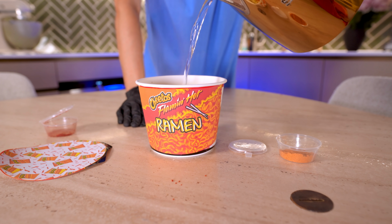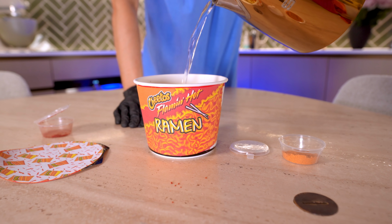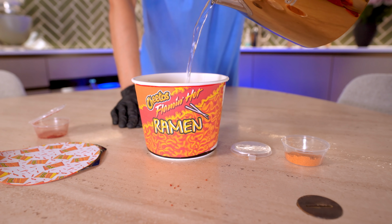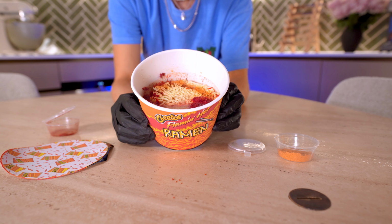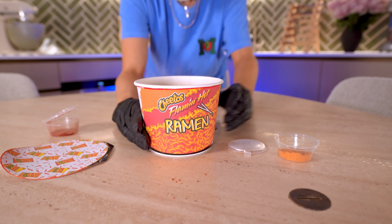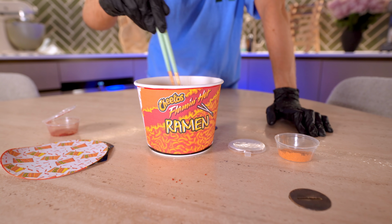So we're gonna pour the hot water. And I am hoping, okay, there's like a line. Okay, I'm gonna stop. The noodles still look quite pale, but the water is quite red, but I'm just going to mix it a little bit. I'm gonna let it soak for a little bit before I show it to you.